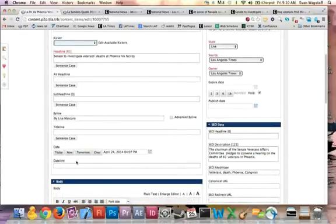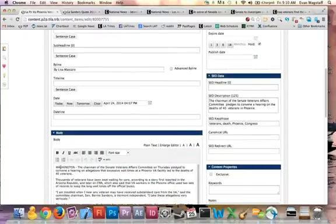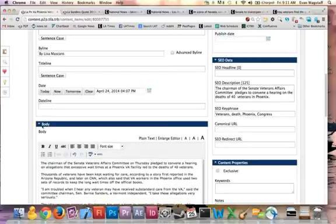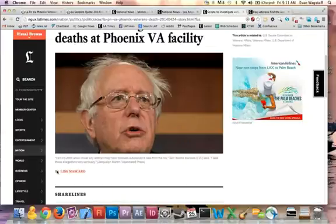Like I said, we're no longer putting the date line in the body field, like this Washington down here. Let me size that up. We're now going to be putting Washington into the date line field up here. So it would be something like reporting from Washington. And when we go to the actual article, it's going to appear right after the byline. So by Lisa Mascaro, reporting from Washington.